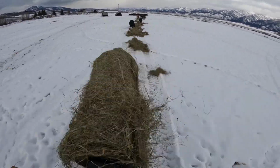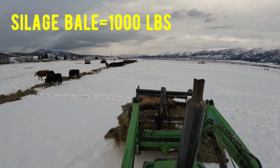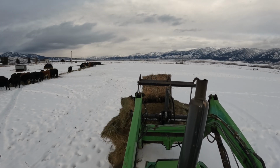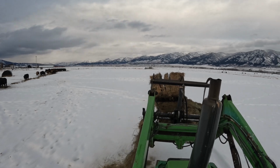So on the first day and in that first pasture, I roll out 1 silage bale, which is 1,000 pounds. And I also flake off 1 4x4 bale, which is about 1,700 pounds. So I figure that being about 2,700 pounds of hay that I put into that pasture. So that's about 600 pounds more than what I needed for that day.